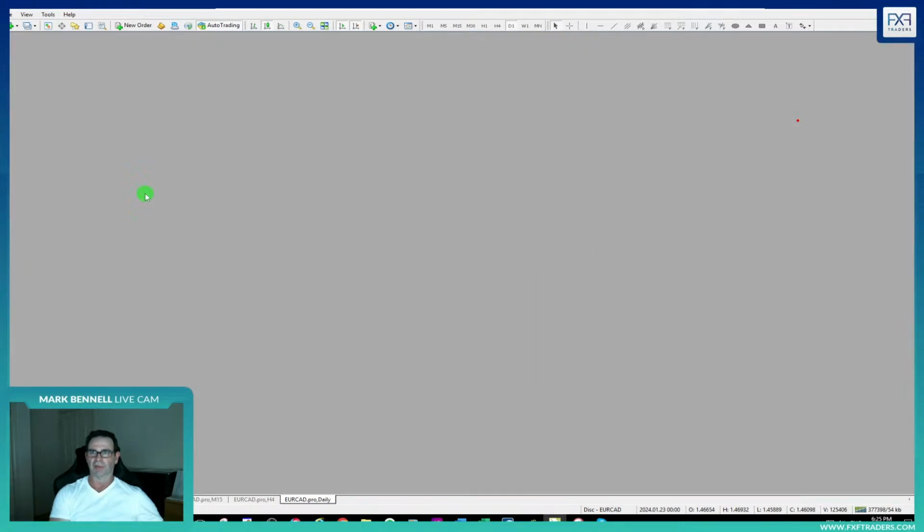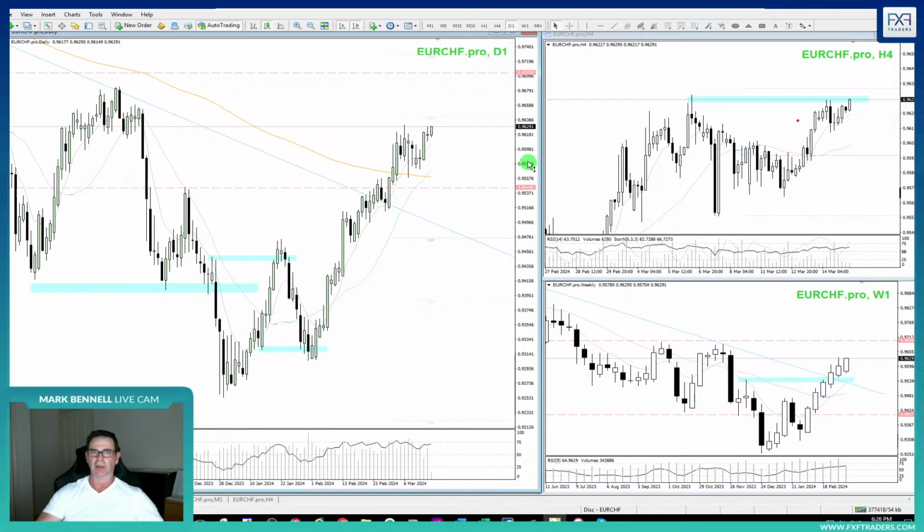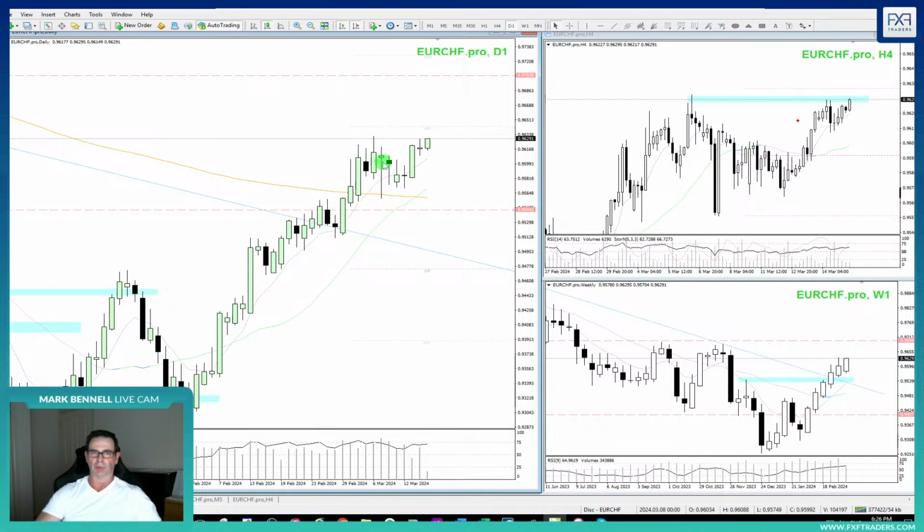Euro CAD is nothing. Euro Swiss, look at this. Nice little cup with handle. This is not bad. We just spoke about this before, didn't we? After a pullback, nice push. So this is early momentum status. This is pretty good.